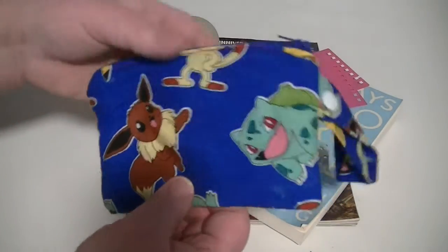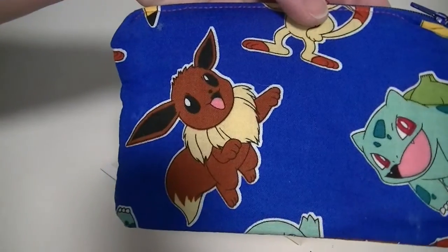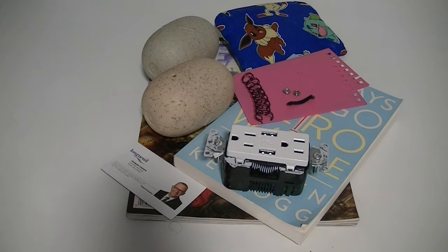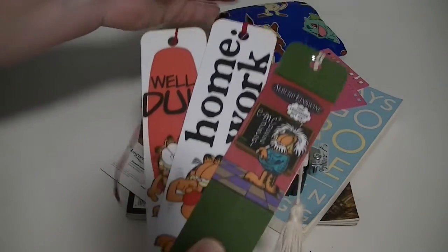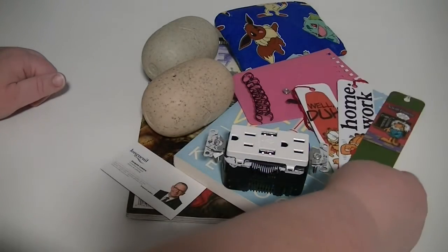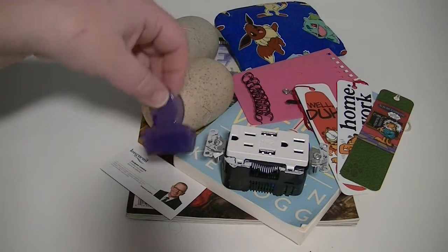Next we have another snack bag. This is a Pokemon zippered snack bag that I had made for my son. I bought it from somebody who makes really cool stuff, but we're finding that we're not using it anymore. The next thing I have is bookmarks. My boyfriend has had these bookmarks for over 25 years. At least. We found them hidden in books in his stuff. Found another one of these clip magnet things. Those are going to go because we don't use them too many.